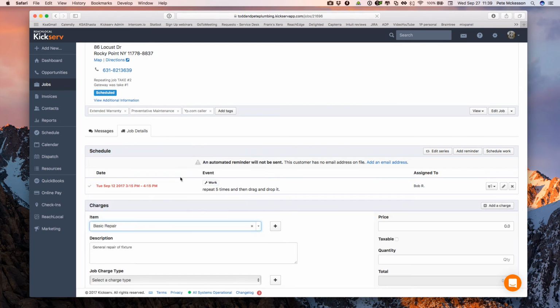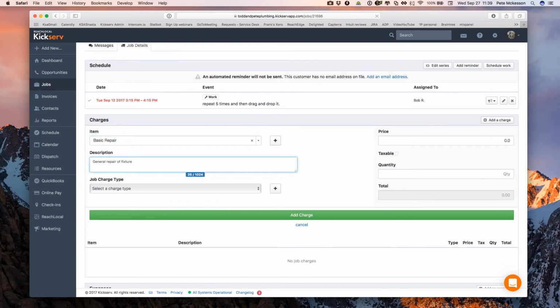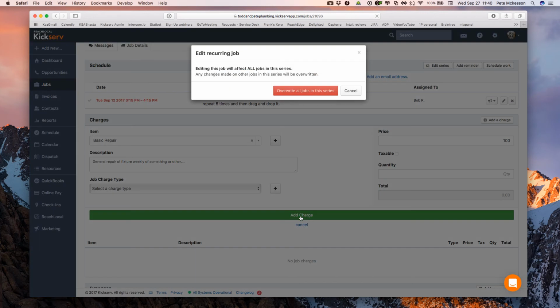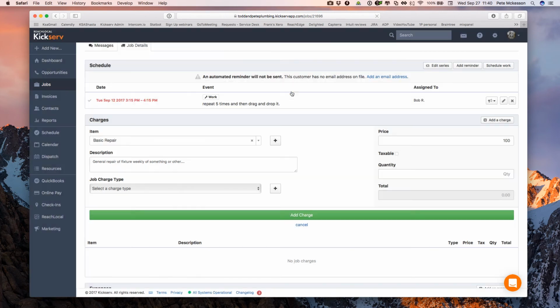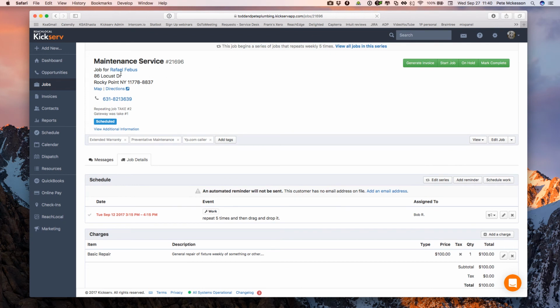And I'm going to put a basic repair, weekly, of something or other. I'm going fast here for everybody's time's sake, and it's going to be $100. Quantity defaults to 1, and it's going to overwrite the whole series, is what it's telling me here. So I do want it to do that. It's going to do its magic.